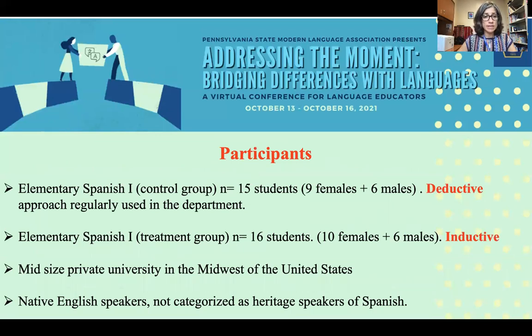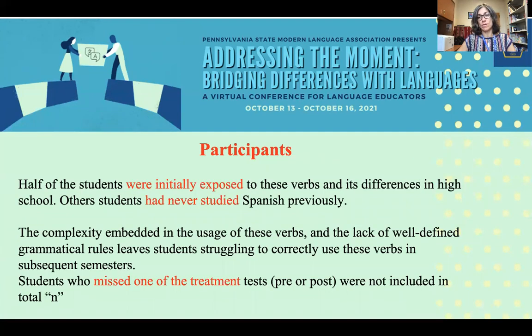Participants: Spanish Elementary 1, control group, 15 students, 9 females, 6 males. They use the deductive approach. Elementary Spanish 1, treatment group, 16 students, 10 females plus 6 males. They use the inductive group to learn these two concepts. The institution was a mid-sized private university in the Midwest of the United States, and all the students were native English speakers, not categorized as heritage speakers of Spanish.